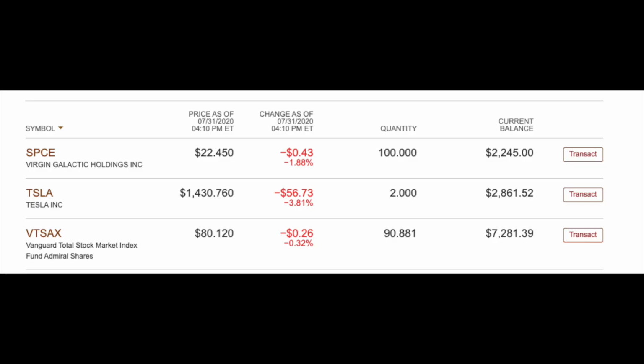So I have two shares right now, $2,861. I threw that in this retirement account because why not? Back in May of 2019, around $200 or so, I threw in two shares of Tesla just for fun as well. Now, VTSAX is mainly what my retirement accounts consist of, this index fund here.